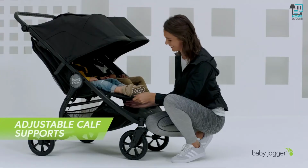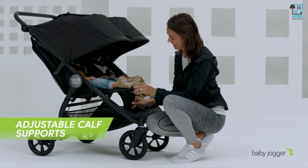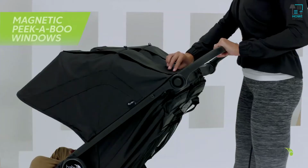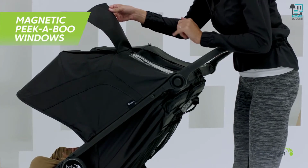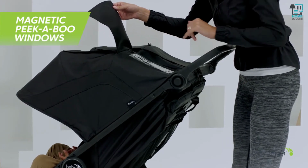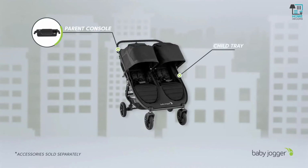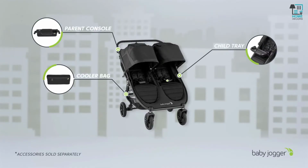The adjustable calf supports and near flat seat recline keeps your baby comfortable, while the UV50 canopy with magnetic peekaboo windows provides full coverage and line of sight to your children. Build the perfect double stroller for you and your family with compatible accessories.